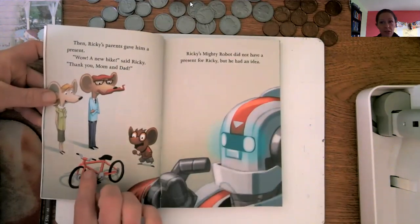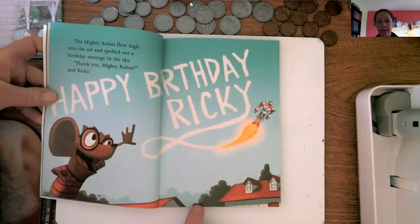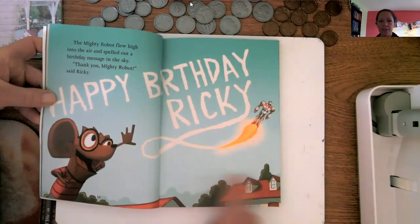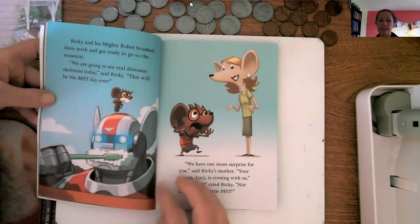He's got a bicycle, right? So he could be living in the suburbs. There we see, again, a little bit of the house. That kind of looks like a house that might be in the suburbs. And there's some trees here. So I would say it's a suburb.